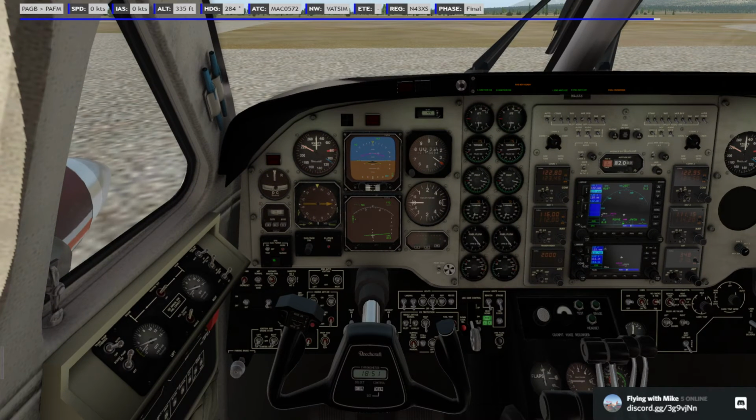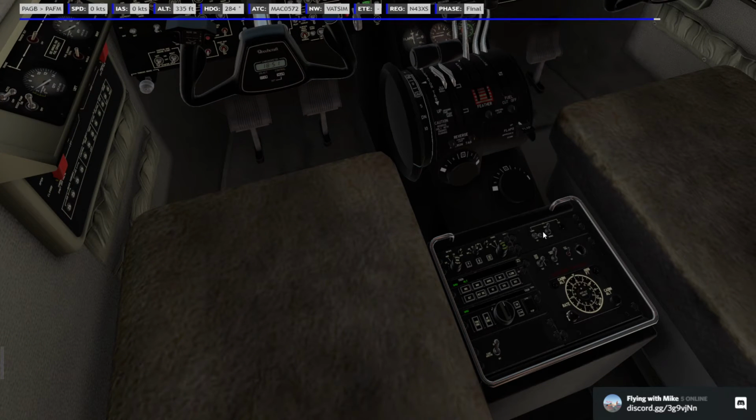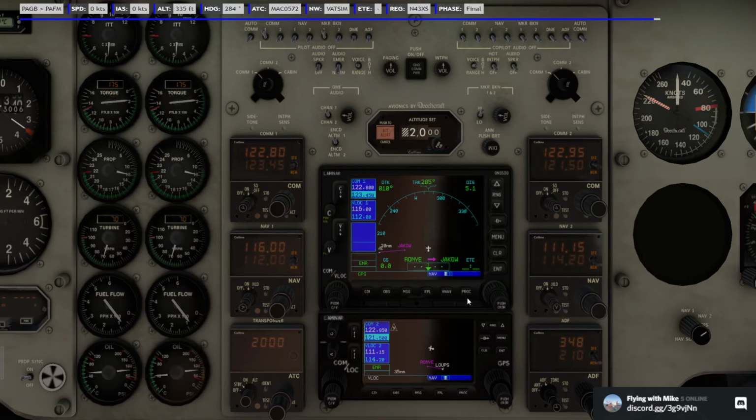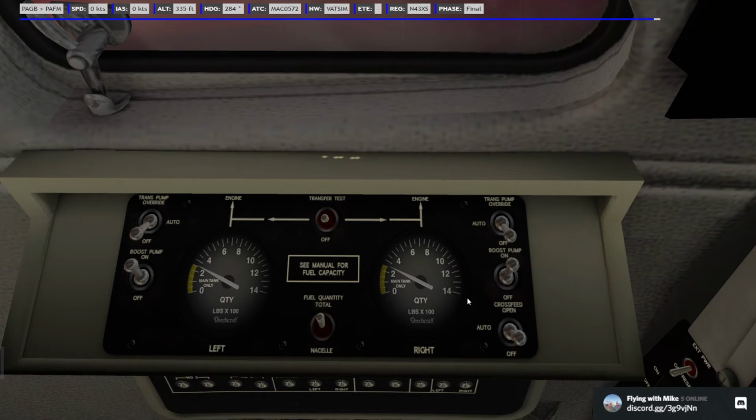Okay. All right, folks, we are in the stand that I'm going to take. I don't know if this is a real one or not. All right, so let's get down here and turn off our EFIS, yaw damper, flight director. Okay. We want to come here. Actually, transfer pumps to off. They are. Cross feed closed.